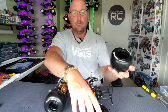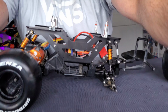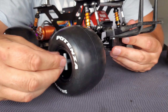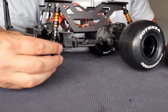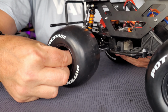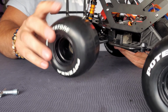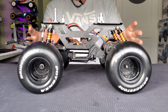There we go. Boys, take a look at these. Yes. Let's get them installed. Ta-da! That is one bad-ass looking CW01. Holy cow, that looks so cool.